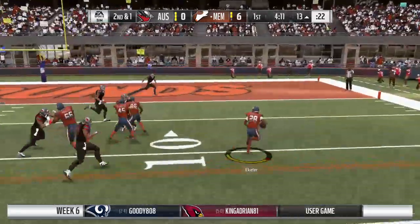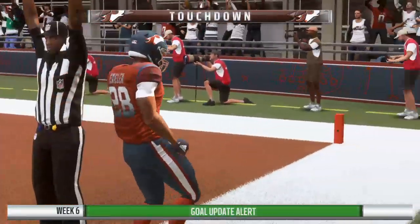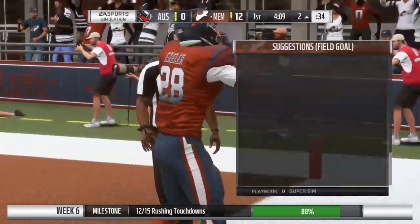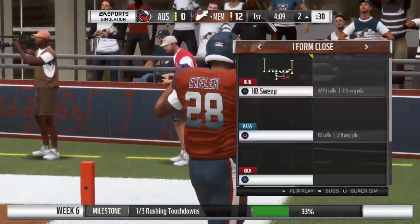Now they'll run it on the toss. And he'll take it into the end zone for a touchdown. A great play there with touchdown number 7 on the year. And his guys are going to add on to their lead.